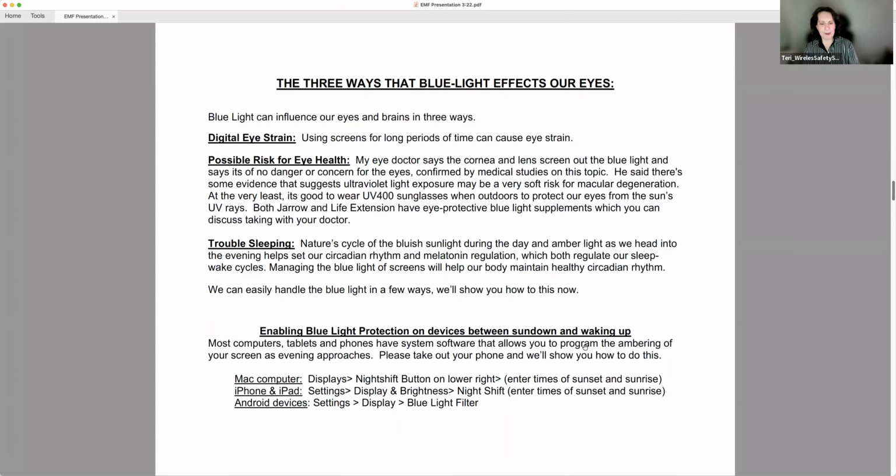So at the bottom, there's instructions for the Mac, the iPhone, and Android devices. Generally go into settings, display, night shift. They have different names, but those would both be under displays and settings, whether that's Mac or Android.